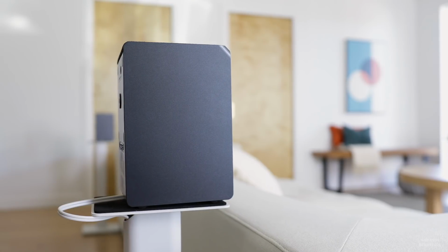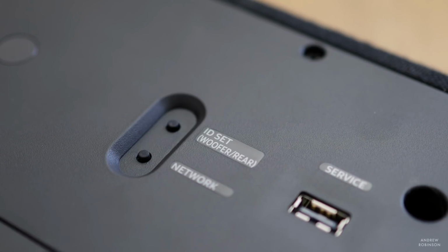Do that, you should be fine, but understand that some third-party cords may not sit completely flush with the bottom of the speaker. And the second note, once you plug in the surround sound speakers, if they don't automatically sync with the main bar, know that there is a small, well-labeled button on the bottom of the bar itself. You push that, the surrounds should sync with the rest of the system.